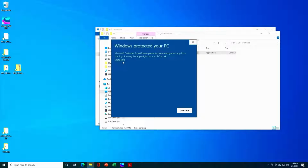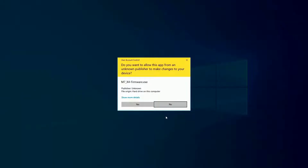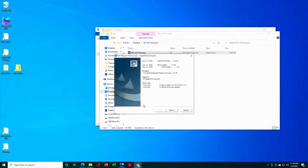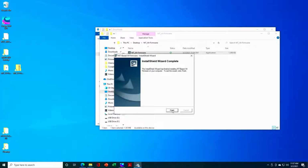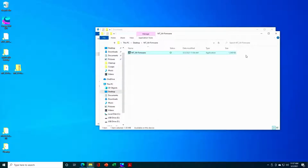Okay, as often happens, Windows is trying to protect me from myself. I do want to run this app. Okay, it's effectively going to take these files and put them in the right directory, which happens to be the firmware folder, wherever Cscape is installed. Okay, so that's complete. All right, so we now have the right files in the right location.